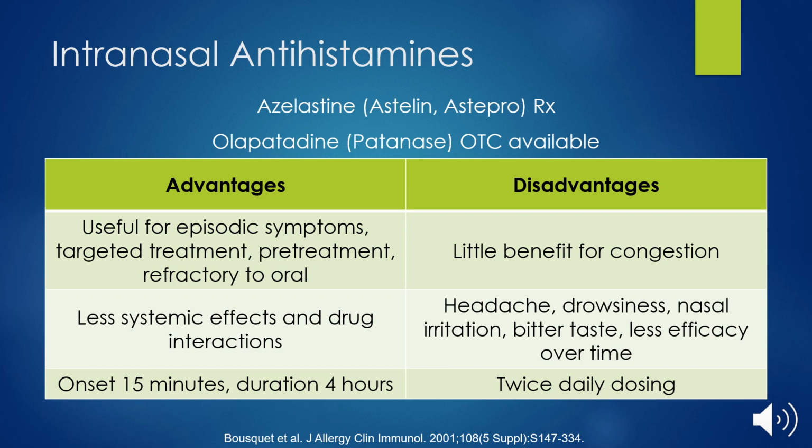The advantages of these are that they're really useful for episodic symptoms, with targeted treatment in the nose where a lot of the symptoms are going on. You can pre-treat with these, and they're very beneficial in patients who are refractory to or not able to tolerate oral meds as well. There are fewer systemic effects and drug interactions when you use the intranasal route, and the onset is typically a lot quicker. It's usually 15 minutes, and they usually last for about 4 hours, so sometimes these will have to be given multiple times a day.